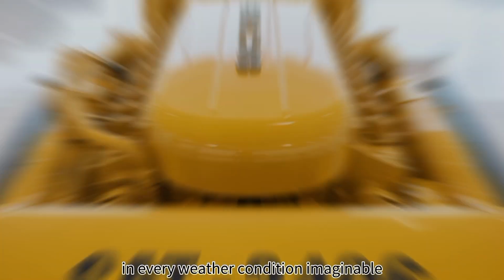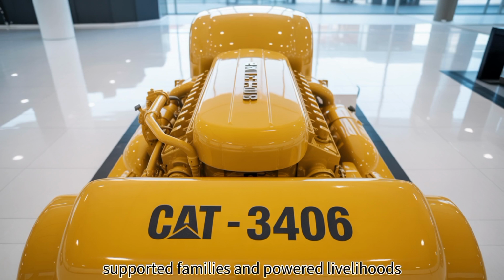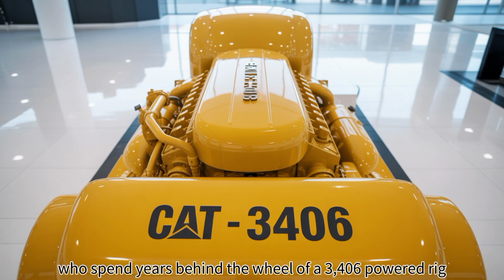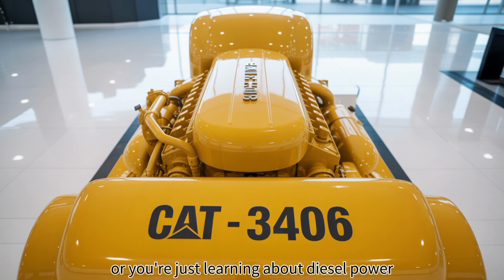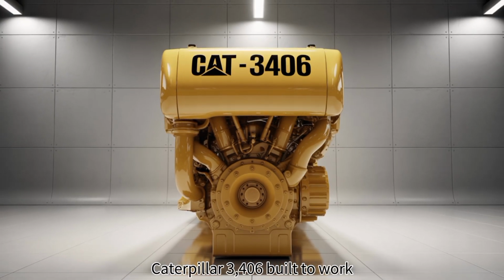So which is better? It really depends on what you value. If you want simple, raw power, and don't mind doing your own repairs, the Caterpillar 3406 is still one of the best diesel engines ever made. It's a legend for a reason. If you want maximum fuel efficiency, low emissions, smoother driving, and integrated technology, the 2026 diesel engines are ahead in the game. They're the future of freight and fleet logistics.